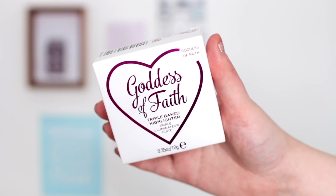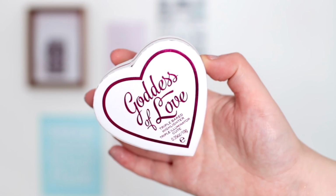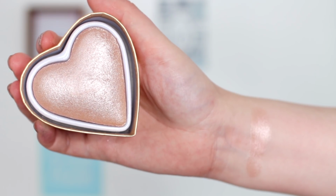But it's a very intense highlighter. It's like a beautiful champagne tone, so I knew that I was going to have to pick it up eventually, and it looks so, so pretty. I'm so glad I finally have it.